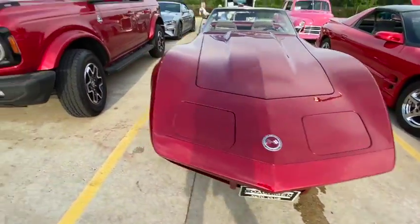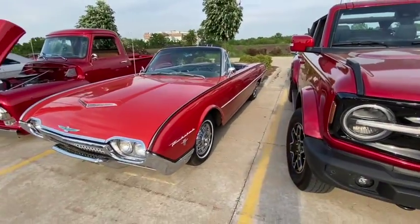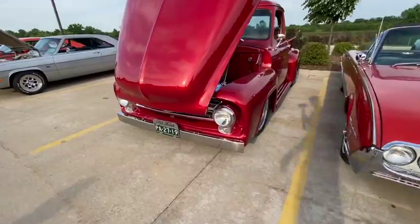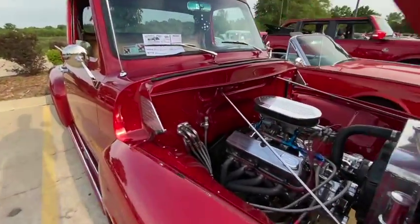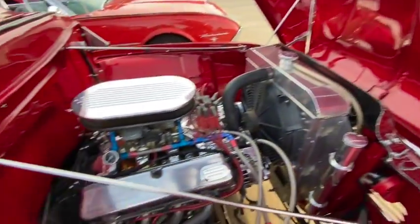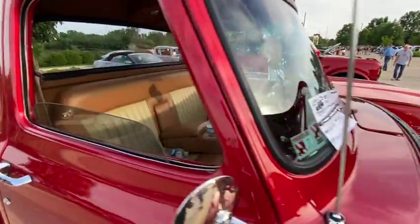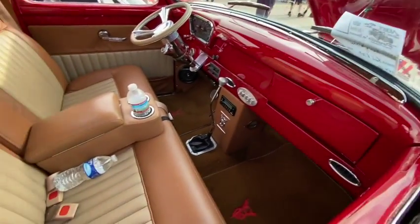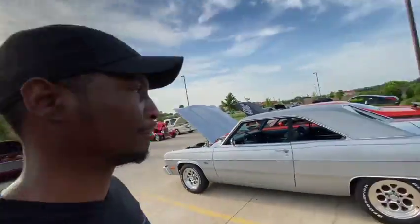Another Corvette. The Bronco. We got a Thunderbird right here. Ooh, that thing clean, clean, clean. We got us an old school Ford pickup truck, 1955. Yeah, it's a 1955 F-100. I ain't ever heard of that before. F-100. Looks good though. Guts inside of it, like a peanut butter gut. Look at the interior on this bad boy. Ooh, with the stick shift right there. Manuals. Save the manuals.